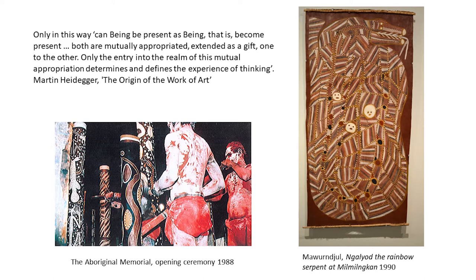Only the entry into the realm of this mutual appropriation determines and defines the experience of thinking, or we might say creating or making art. In this way, Heidegger establishes an ethics of aesthetics, or we might say an ethics of mining, in which the artist is obliged, or if you like, coerced, to create a clearing, to mine the ochre and cut the tree. Thus, the origin of mining lies in a sense of kinship with the earth, and because of this, a corresponding obligation to appropriate its fruits in various aesthetic gestures.